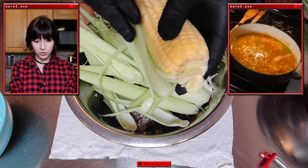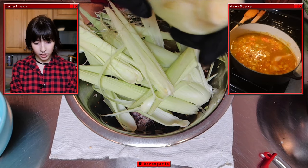By the way, does anybody have any cooking questions for me? Because I'm just going to be occupying myself with shucking some corn in the meantime.